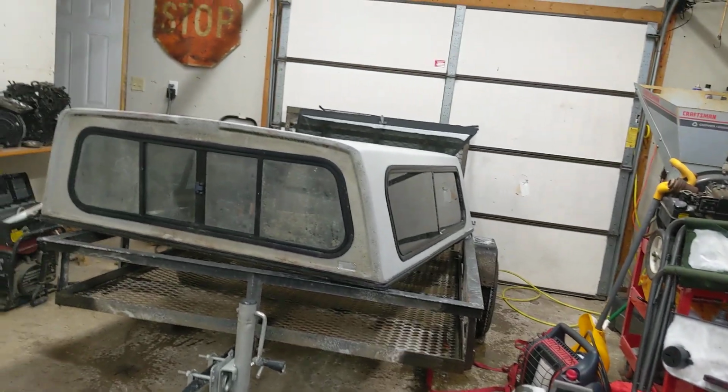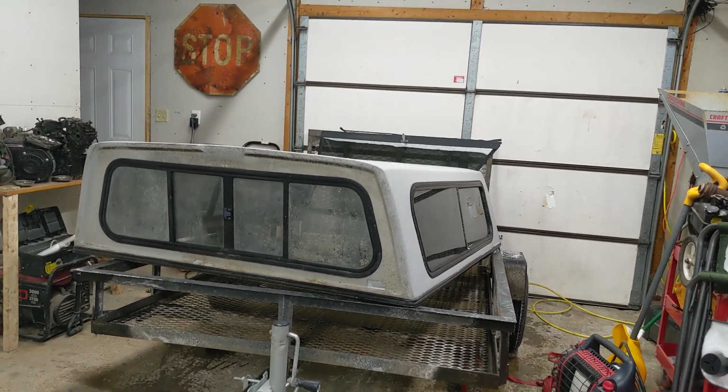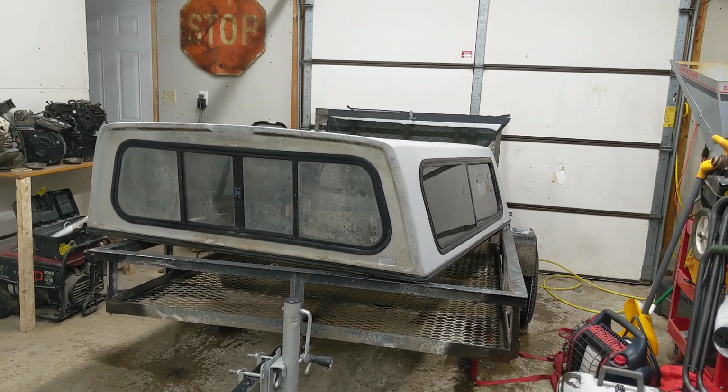So I was on the lookout. This one popped up for sale. Went, measured it out. Measures like it should. You might ask, why didn't you take the truck?